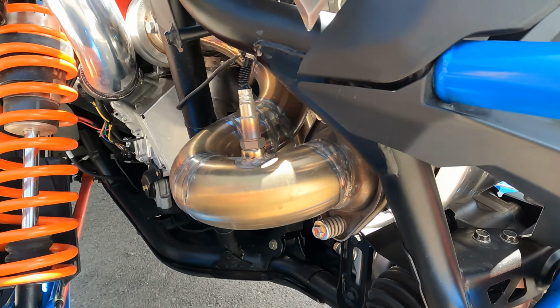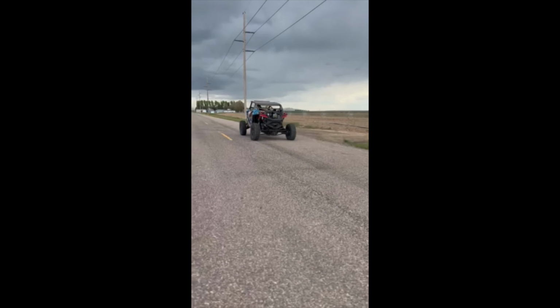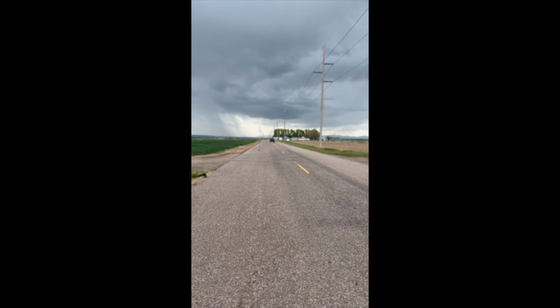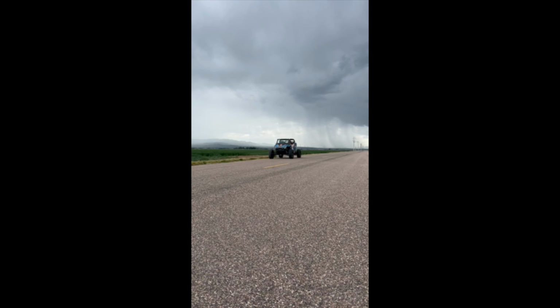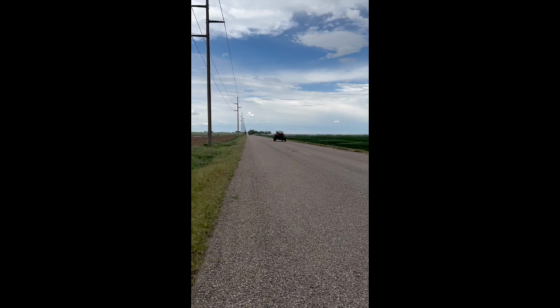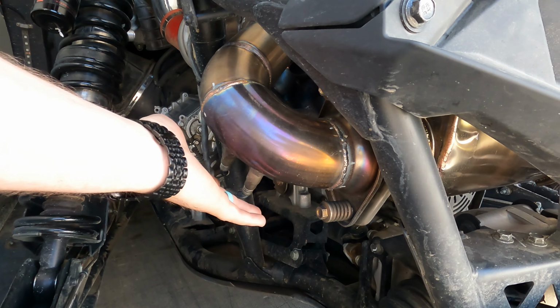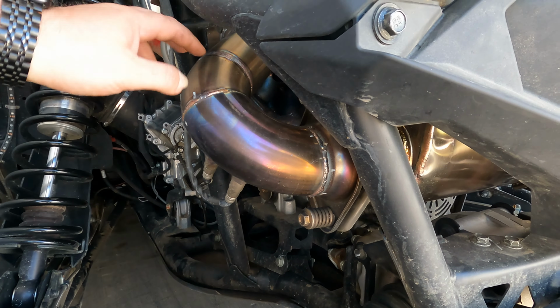Like on mine, I have the stock downpipe with an RPM chambered muffler. And I've got some videos I'll slide in of this thing out in the street just testing around. That's the downpipe. These will not be there. They'll be on top. This is just for testing. So I'm taking this down to Sand Mountain, put some time on it.